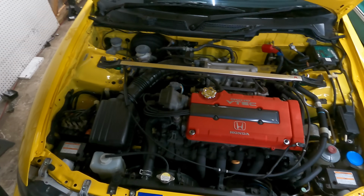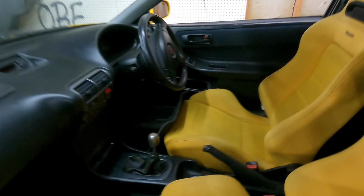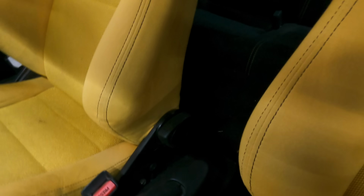This thing is immaculate. I'll probably sell this and buy a house. Buy a house with it? Yeah, seriously. You could straight up buy a house with an Integra. That's the goal. Man, I've never seen the yellow stitching. That's on the back seats too. Really? Oh, the no armrest too. That's pretty sick. Oh, and the block off the radio.